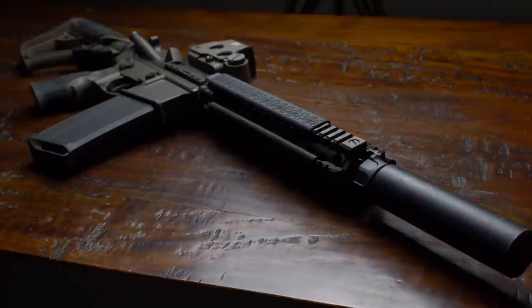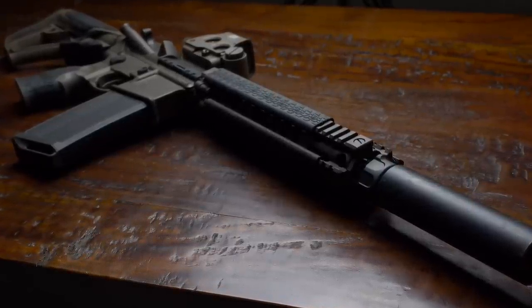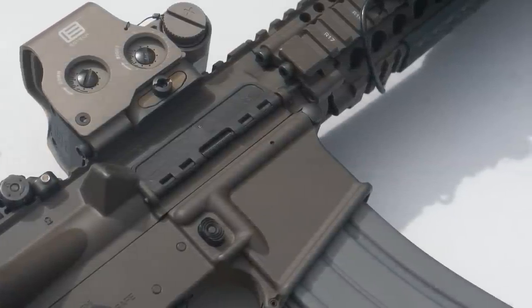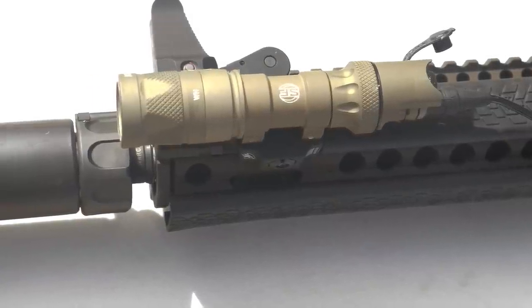Daniel Defense is known for making some of the highest quality AR-15s out there, so it's unsurprising that this Mk 18 performed spectacularly. And it's hard to think of a better combination than a Daniel Defense Mk 18 with an EOTech XPS holographic optic, as well as a Surefire Scout Light and a Surefire SOCOM 2 silencer.